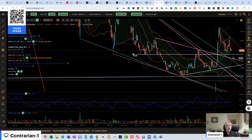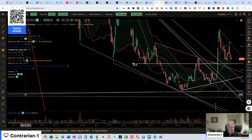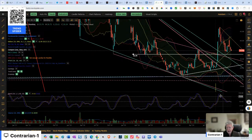So it looks as though we are going to press lower. They tried to rally for the past couple of weeks, and those rallies have faded. Let's bring the Stokes up here to appreciate where. Yeah, we have both lines on Stokes trading down below 50s. Rallies tend to fade, and that's exactly what you're seeing.